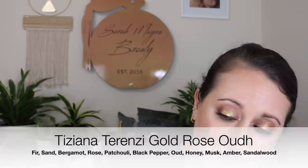Next we have a Tiziana, is it Terezi? Or Terenzi? This is called Gold Rose Oud, which I have never heard of this one before, but it's rose. So I am very, very intrigued. I love a rose perfume. Oh, wow. That is another one that immediately gave me cozy feels for sure. That's a beautiful rose and oud fragrance. Oh my gosh, it's so good. Beautiful, beautiful quality too. That's such a good oud.